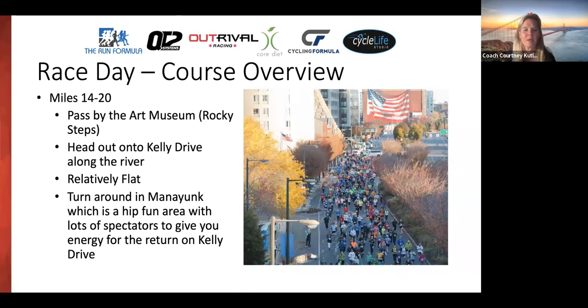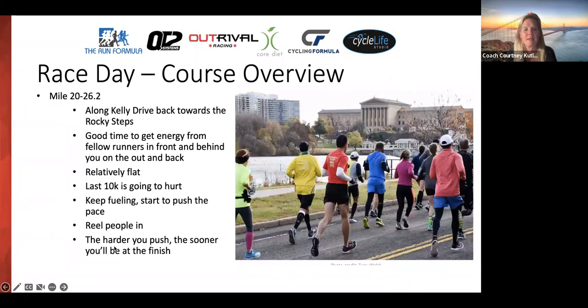Miles 14 to 20, you'll pass by the start finish area, which is the art museum with those famed rocky steps. Then you're going to head out onto Kelly Drive, which is relatively flat along the river. You're going to go all the way out to Manayunk, which is a super fun neighborhood. It's like a big party at the turnaround, which will give you energy for the return back on Kelly Drive. Then the last 10K is all along Kelly Drive, heading back towards those rocky steps. It's a really good time to get energy and inspiration from runners in front and behind. With that out and back, you'll get to see essentially everybody in the race.